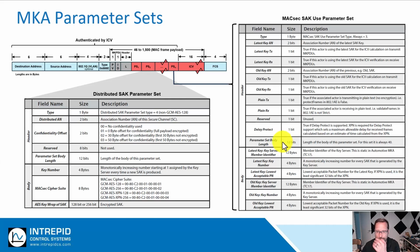Then we have the parameter set body length. Then we have the body, which is the key server's member identifier, the most recent key number, the lowest acceptable packet number for the latest key, the old key server member identifier, and in Automotive MKA, these 2 numbers will always be the same. There's only one key server. An old key number from the previous key, and the lowest acceptable packet number for the old key.